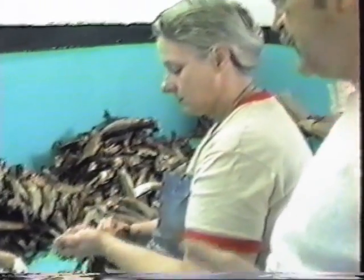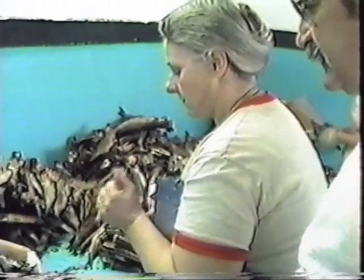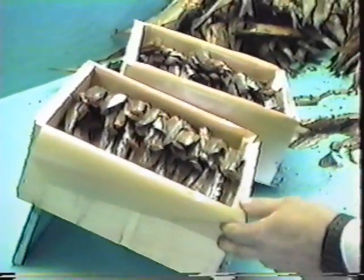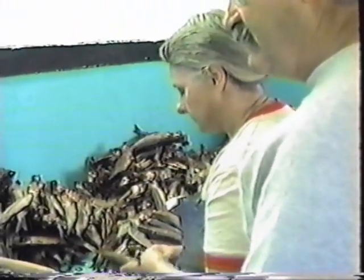Have you worked other skinning sheds besides here? No, this is the only one. This is the only one I've worked in. You got a nice looking box of fish. Thank you. This is the last one we have now in the United States. Yes, in the United States, it is. Yeah, it's the last one we have.